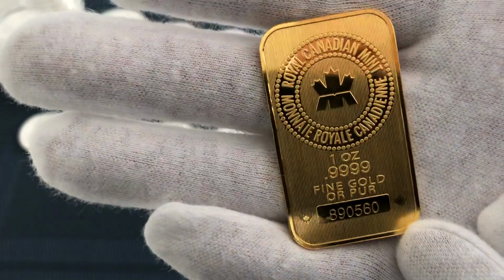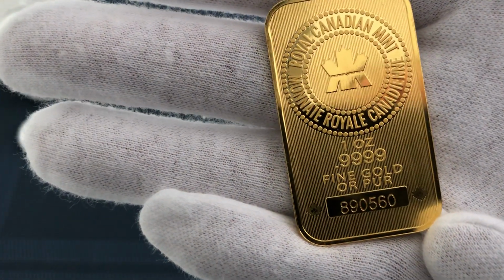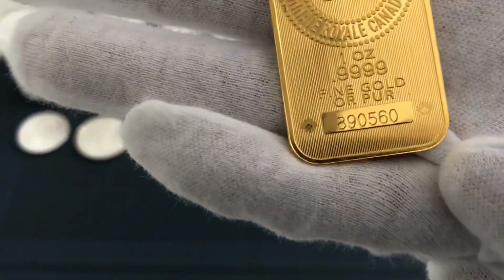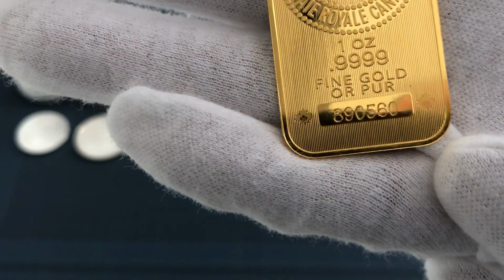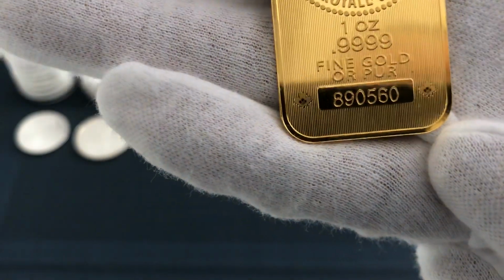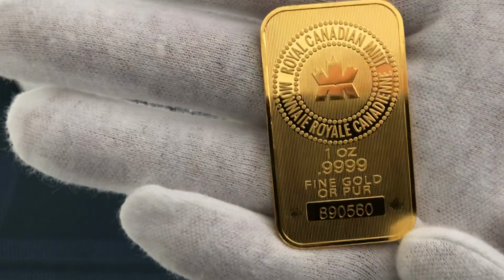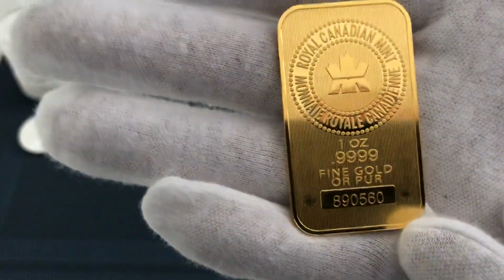The front has the vertical lines in the background, which is the 3rd generation of these, I guess, which was an anti-counterfeiting measure. You can see near the serial numbers, it has 2 micro-engraved, laser-engraved maple leafs, each with the number 20 embedded in them, and that denotes the year that this bar was minted. So this is chock full of anti-counterfeiting measures and security features, which I love.